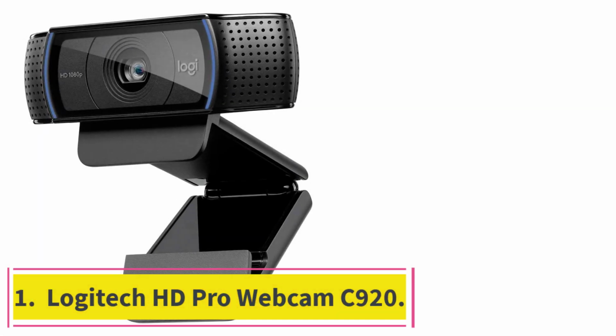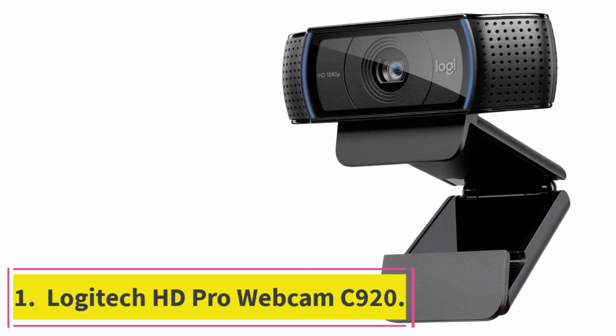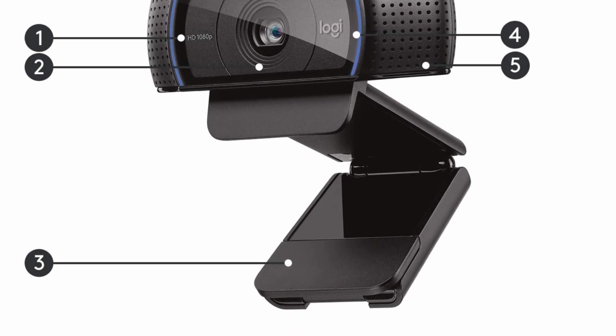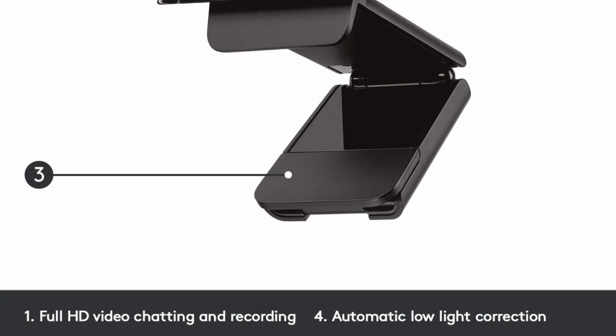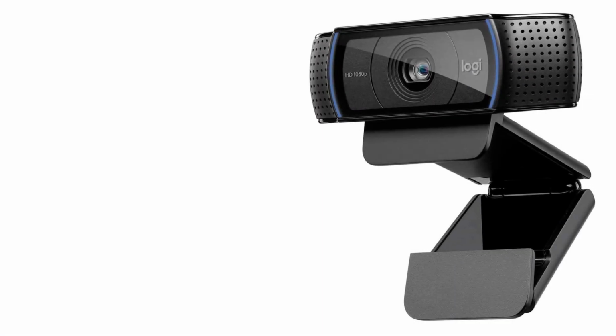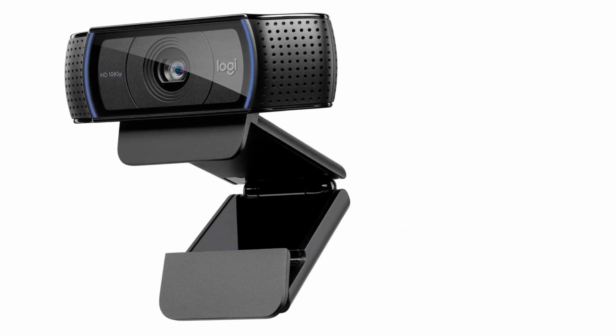Number 1. Logitech HD Pro Webcam C920. We are going to kick off this list with a pretty interesting webcam coming in from Logitech, the HD Pro Webcam C920. If you don't want to invest in a DSLR or mirrorless camera for professional stop motion, you can get a webcam to do some basic stop motion.